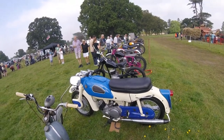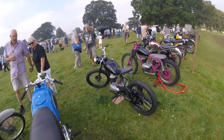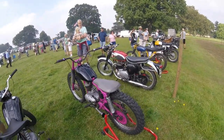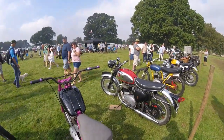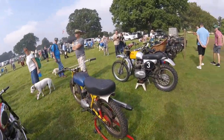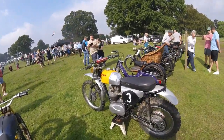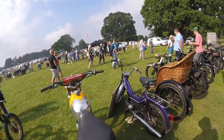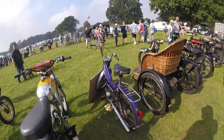An Ariel 200. Another BSA Bantam, looks like it's in the process of being done up. Then we have another, I don't know, it's a BSA off-road bike, probably for trials or whatever. Another BSA twin, could be a 500. Another BSA off-road single cylinder, but this one is obviously a four-stroke. Don't know what size engine, 250 I reckon, something like that. Puch Maxi. There used to be hundreds of them about, now you hardly see them. My mate had one of them and that used to go really quick for a moped.